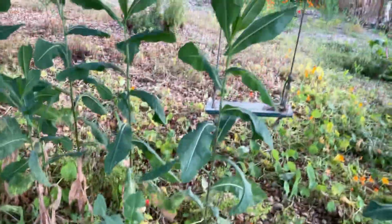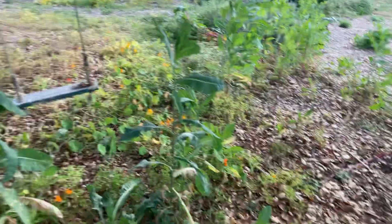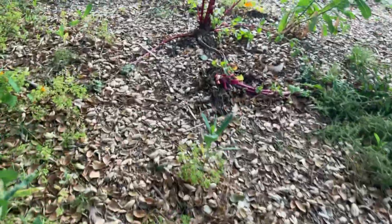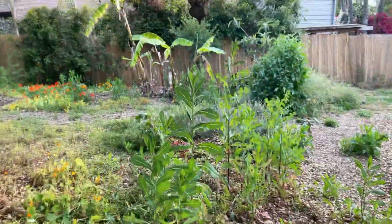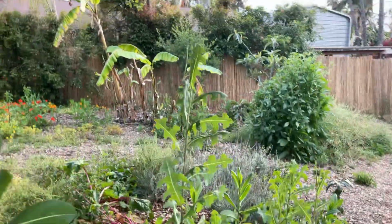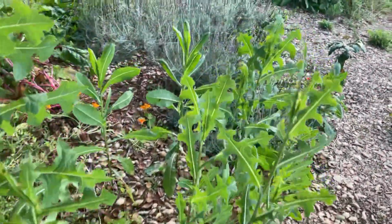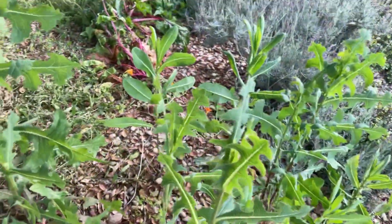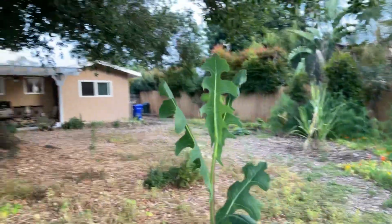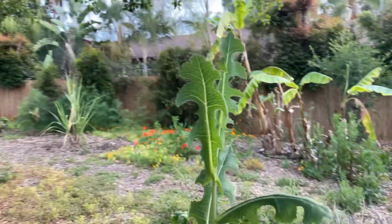So they're very similar. They're in the same family, and they both have a lovely white sap that when you put it on the palm of your hand, it takes away pain. It's not tasty to eat, but I love growing it for the pain relieving qualities of it. It's so pretty.